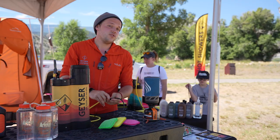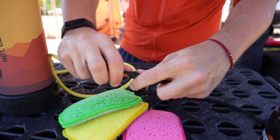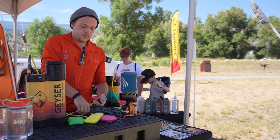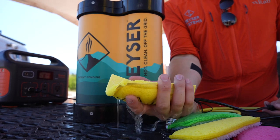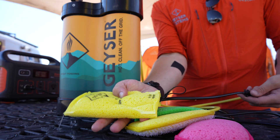You can also clean your dishes too, and I say dishes not because you're gonna use the same scrub, but because these guys actually swap in and out super easy. You can use this as a spray nozzle, and you can also swap it in so that everyone in your base camp has their own scrub, or one for your camp kitchen, one for your dog, etc. So it's a really easy way to keep your base camp clean and organized.